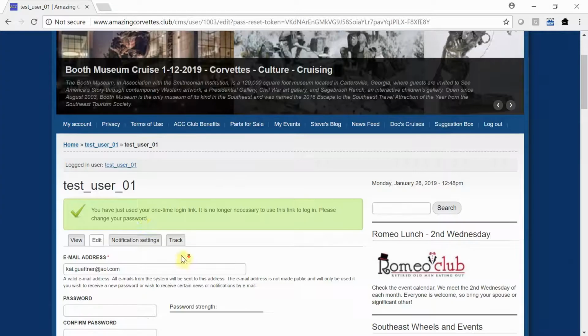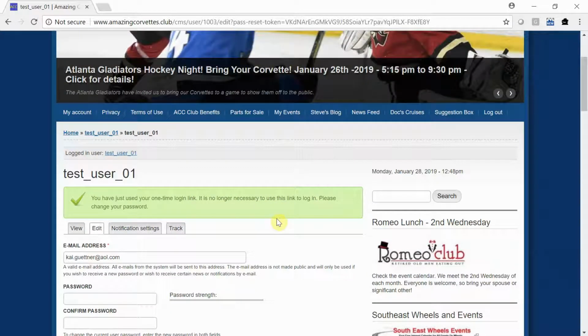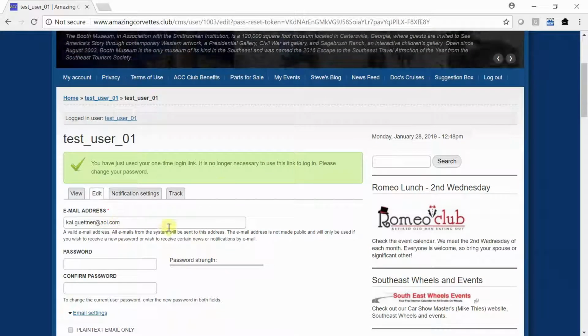There we go. We've just used our one-time password to log in. It's not necessary to use that link again. As a matter of fact, you can't use it again. Once it's been used, that link is expired. Now, at this point, I'm in my user account. I'm actually logged into the page. You can see I'm logged in here.